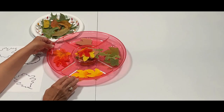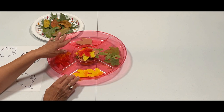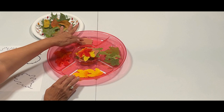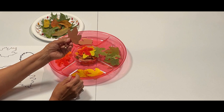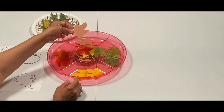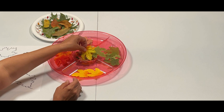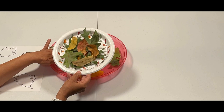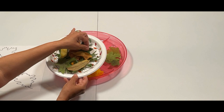For this next activity, we are going to be sorting some leaves by color. I'm using a package of leaves from the dollar store. I didn't have any brown leaves in the package, so I cut some brown leaves out of construction paper. So we're going to sort by color: brown, orange, yellow, green, and so on. If you don't have a package of leaves from the dollar store, you can always go outside and find some leaves and use that.